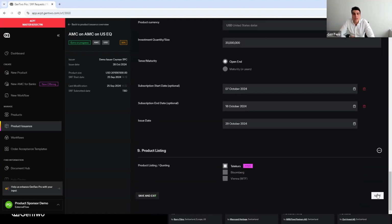So we go next. Here, as I said before, by default, all our products are cleared by SIX, but you can also list it in the Vienna Stock Exchange. So we can select it here. It has an extra fee. So if you want, because for you it's really a mandatory thing, you can click. And also for Bloomberg, you have an extra cost that you can also select.